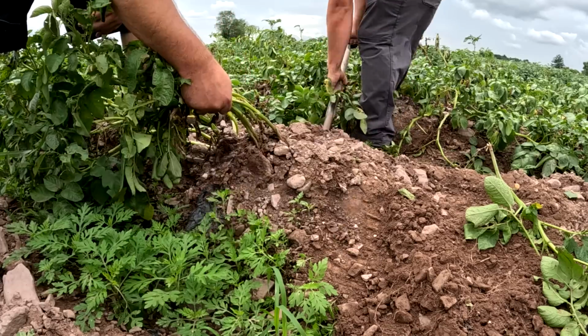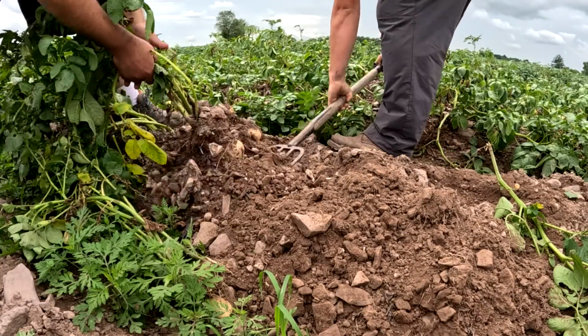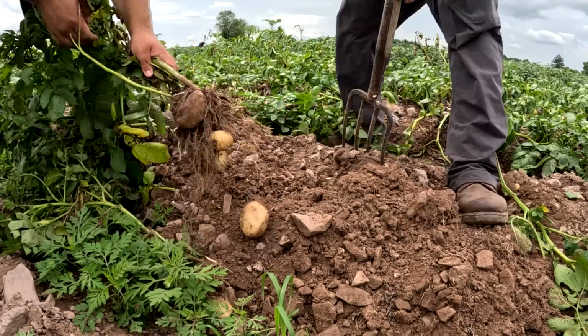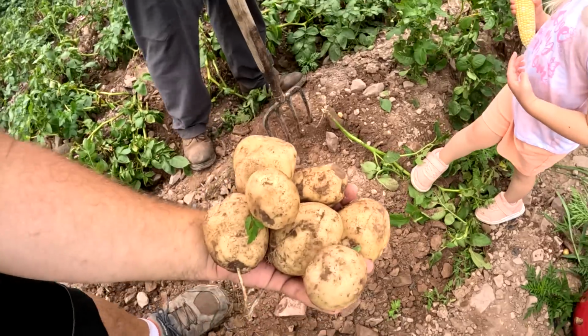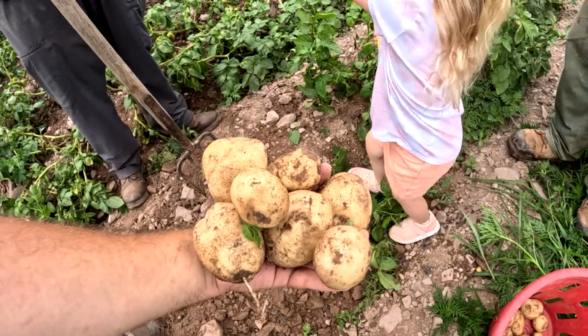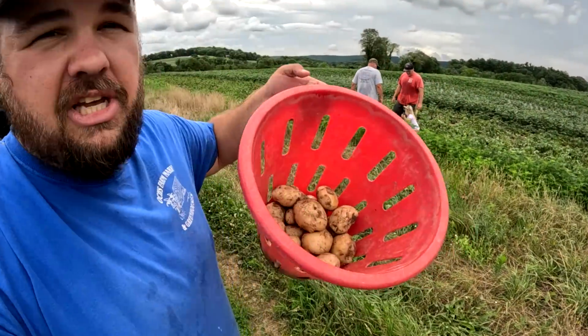You see a little one right there? Oh, wow. There you go. There's some beauties. Here, you want to see them? Look at them. There's red potatoes over there. So we weren't planning on doing a lot of picking of potatoes today, but we wanted to just check them out.